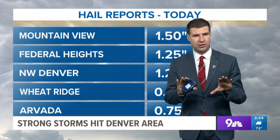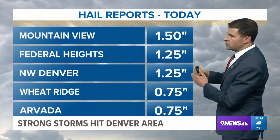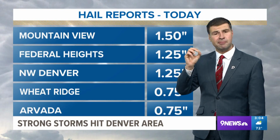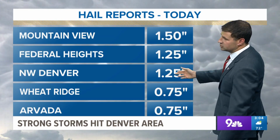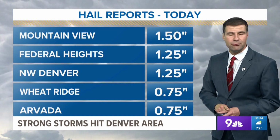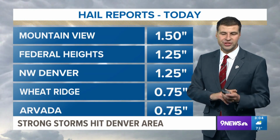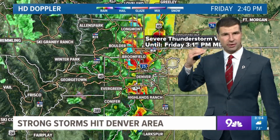I'm going to show you that in detail in just a second, but also want to show you what we've seen here over the last little while. Mountain View, of course, just northwest of Denver, 1.5 inch size hail. For a little bit of context, that's the size of a ping pong ball. Federal Heights, 1.25 inches. That's the size of a half dollar. And then also for us here in northwest Denver, again, half dollar sized hail. And this is about penny sized hail for us in both Wheat Ridge and Arvada. I would imagine as these reports continue to roll in, we'll see quite a few quarter to maybe even close to ping pong ball sized hail reports. It's some pretty impressive stuff. Anything that is 1 inch in diameter or higher is considered to be severe caliber hail.